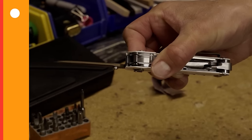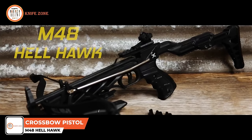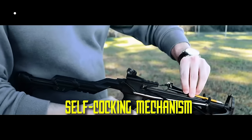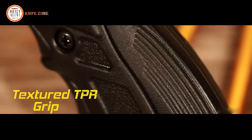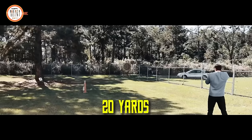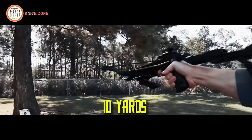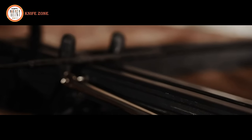The M48 Hellhawk Assault Crossbow Pistol sets a new standard for simplicity and accuracy. Its self-cocking mechanism ensures effortless operation and precise shots. Equipped with a textured TPR grip for comfortable handling, the crossbow also features an adjustable buttstock that allows customization of the length from 22 to 24 inches for enhanced aiming. This crossbow includes a fiber optic front sight and an elevation adjustable removable rear sight.